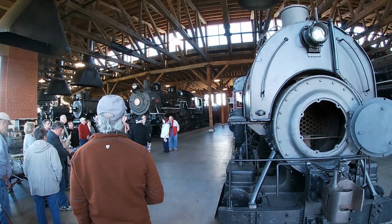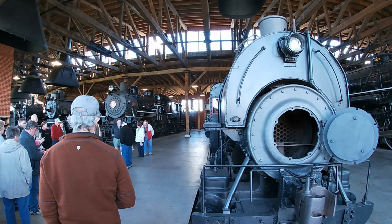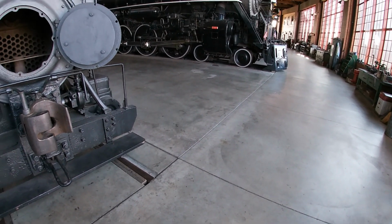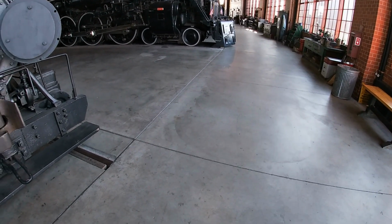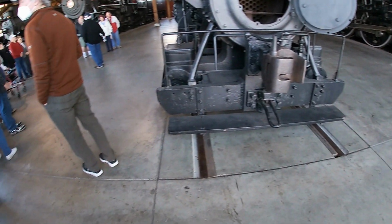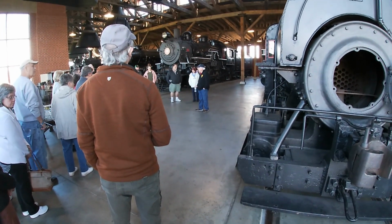Now, of course, my favorite part of this big roundhouse is the floor. Isn't it a beautiful floor? Really architecturally significant. Well, maybe, when I tell you the rest of the story. Inside that concrete are tubes that we use to keep the roundhouse warm in the winter, thus preserving the locomotives. So it's a special floor.